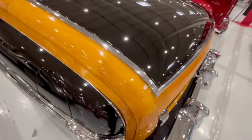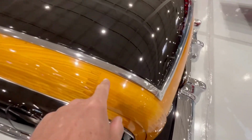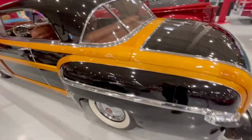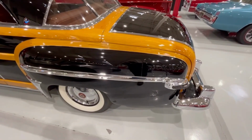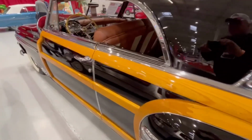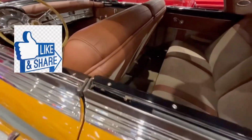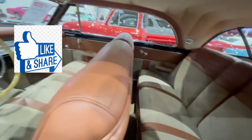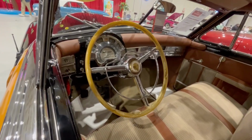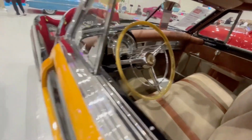I just seamed the wood together. The craftsmanship, not only when it was built originally, but when it was redone. Unreal. Two-door hardtop too. Beautiful, beautiful car.